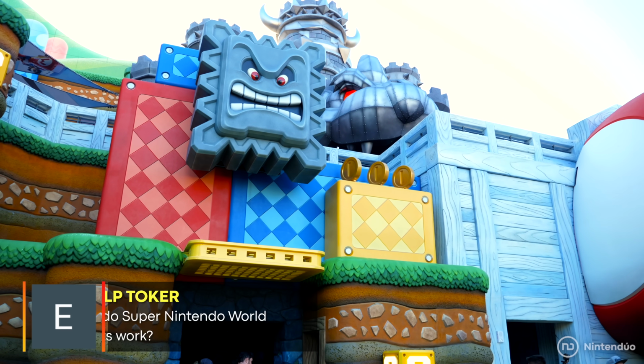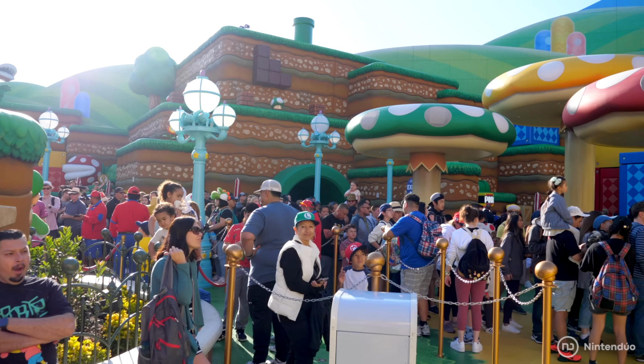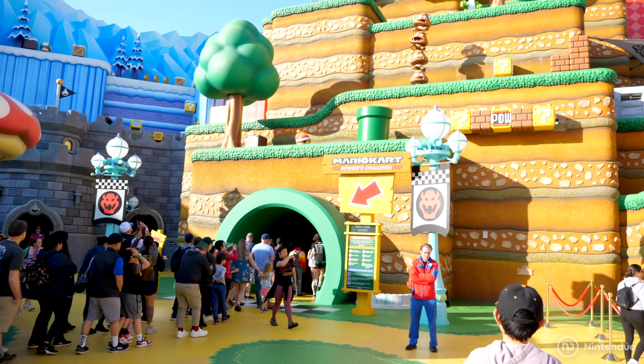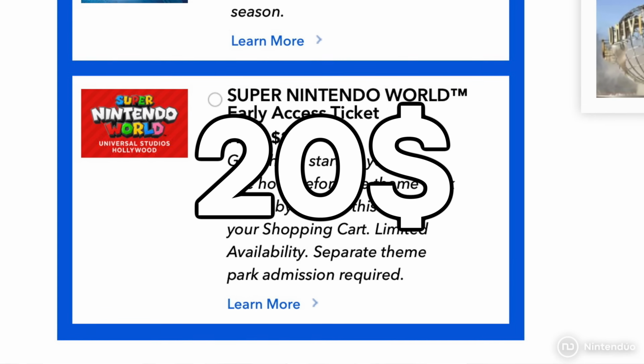Errol posed doubts about how the tickets work. Regular Universal tickets give you access to Super Nintendo World, so there's no need to pay anything extra. However, Super Nintendo World has a special and exclusive pass that gives you early access to the park an hour before it opens to the general public. This pass has a minimum cost of $20.